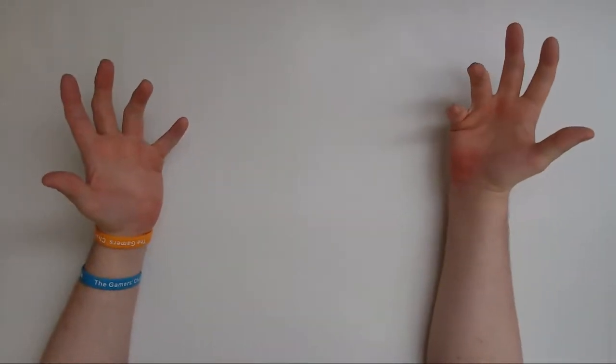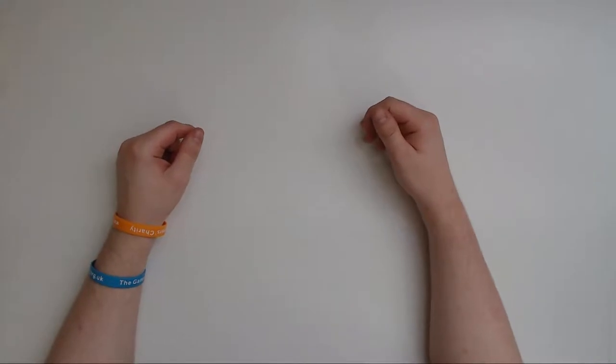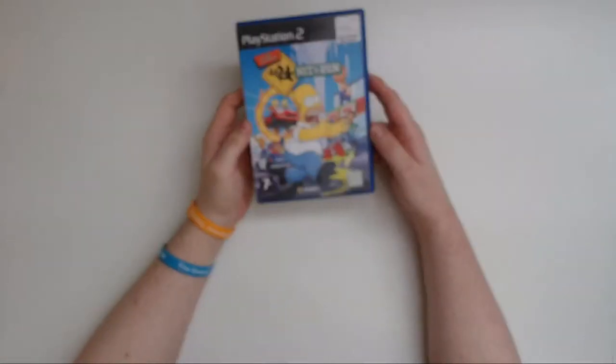But the other items were gifts, and they've been given out to the people. Oh, actually, there's one I've got left here, but I'm not going to be showing that off, because, as I say, it's a gift for somebody. Anyway, we will start off with the first item, which is the Simpsons Hit and Run.